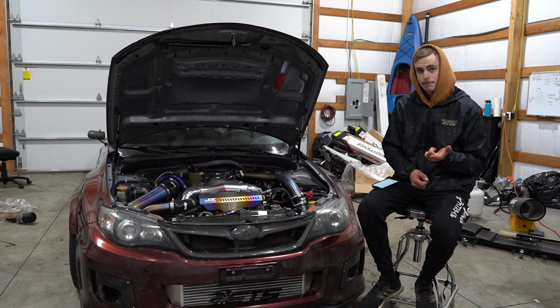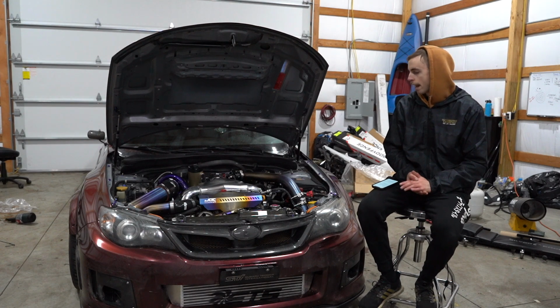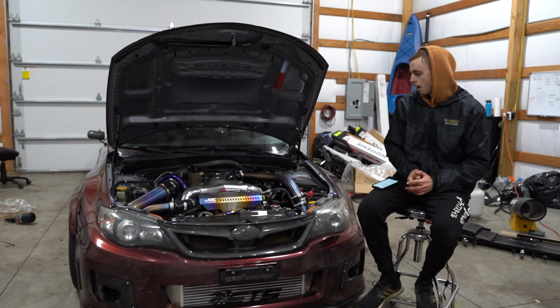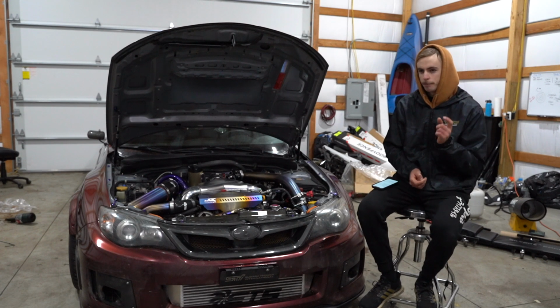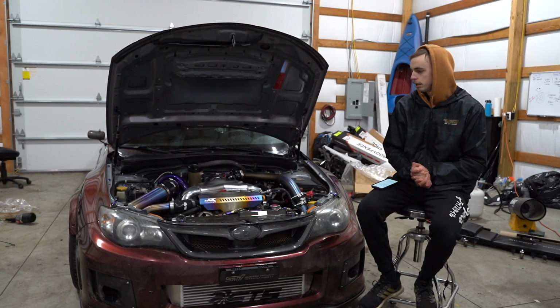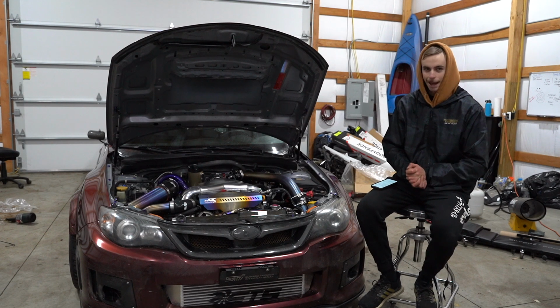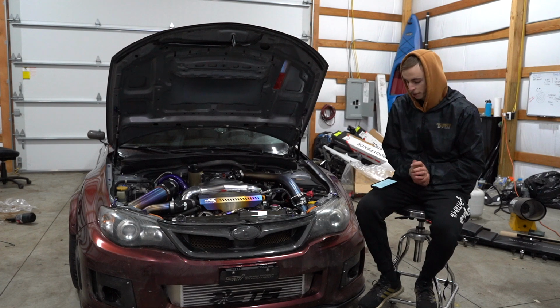Rod and main bearings, I spent $135 approximately for ACL race bearings. The rod bearings, we mix and matched a few, and then the main bearings, just number 5 thrust, and yeah, you should be good with those. Obviously, check your clearances, but yeah, I was good with just some number 5 thrust bearings.